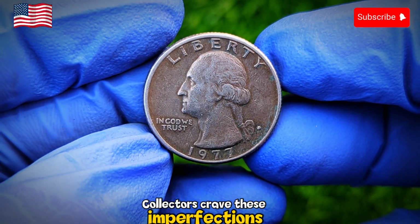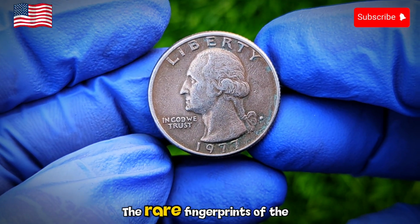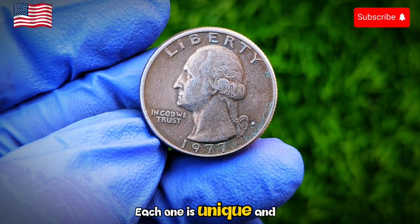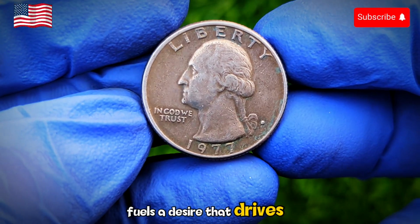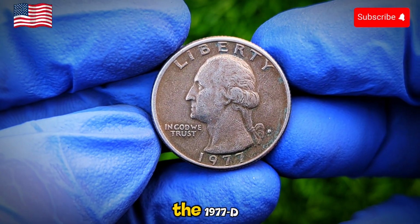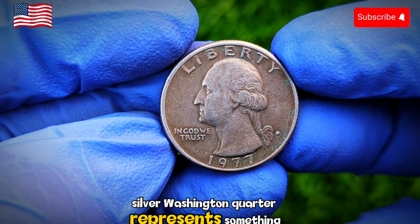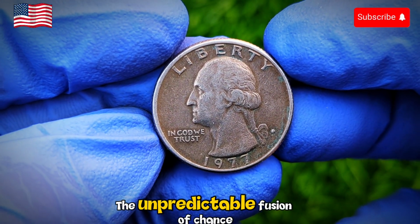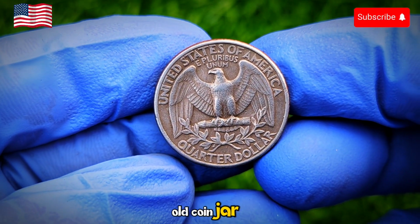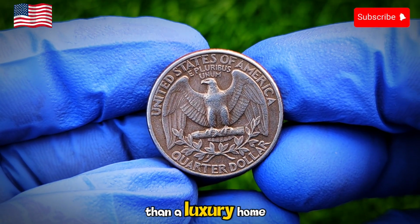Collectors crave these imperfections, seeing them not as flaws but as a signature of authenticity, the rare fingerprints of the U.S. Mint's accidental masterpiece. Each one is unique, and that uniqueness fuels a desire that drives collectors to pay unimaginable sums to own it. But beyond its physical beauty, the 1977 D Silver Washington quarter represents something more powerful, the unpredictable fusion of chance and destiny. Imagine finding one in an old coin jar, its silver glow muted by years of use, unaware that it's worth more than a luxury home.